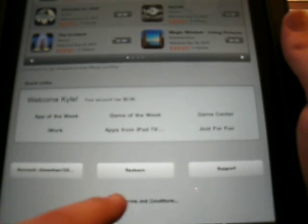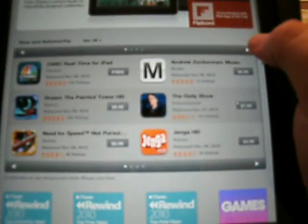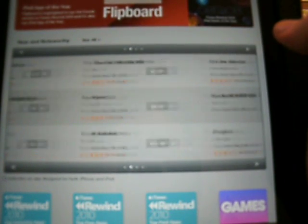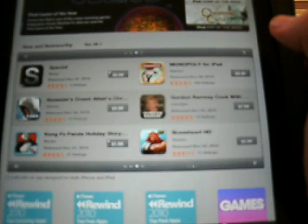Then you got your account. You can click on Redeem, Support, and Staff Favorites, and then you just keep scrolling over. Or then of course you can search, or you can do other stuff like that.